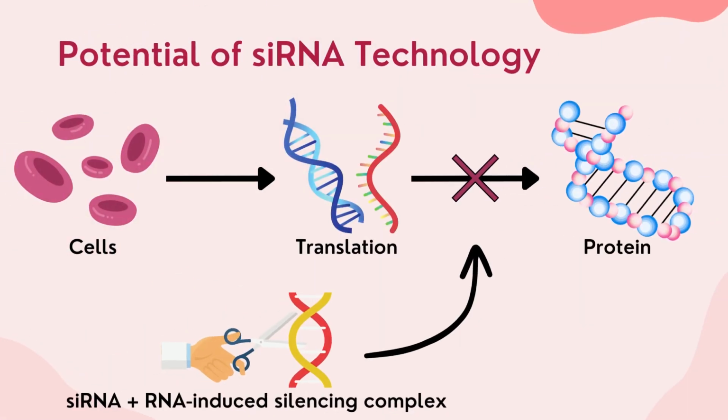siRNA is a type of RNA that has the potential to turn off specific genes, which prevents their subsequent products from being formed. When a cell is forming proteins, copies of the DNA are made, which are referred to as messenger RNA, also called mRNA. This mRNA is then translated into protein. siRNA is able to silence or turn off genes by interfering with this process. siRNA binds to a molecule called the RNA-induced silencing complex, which causes the mRNA that matches the siRNA to be cut up. By doing so, this prevents the mRNA from being translated into their subsequent proteins.